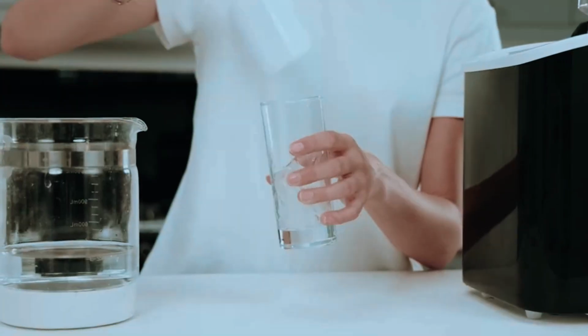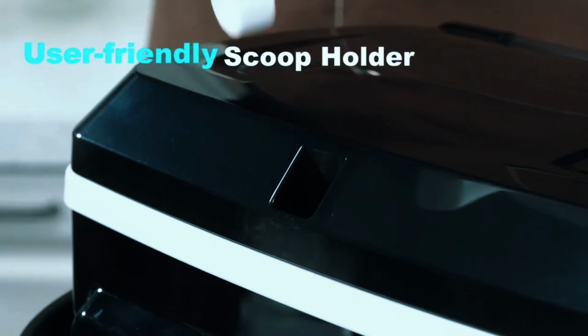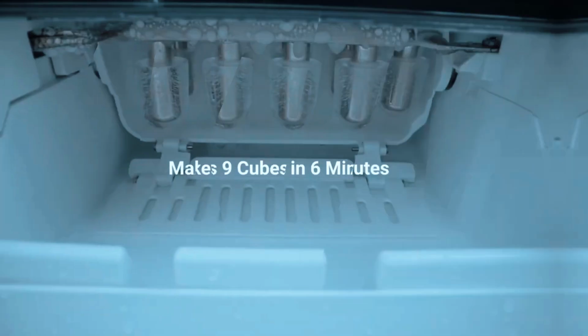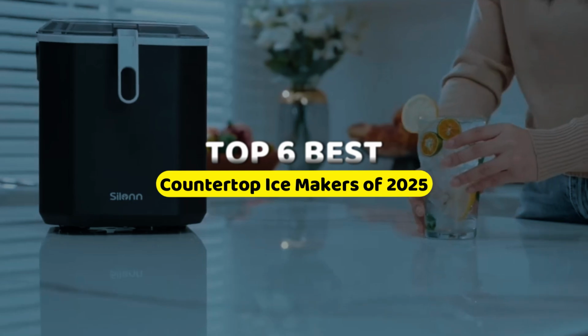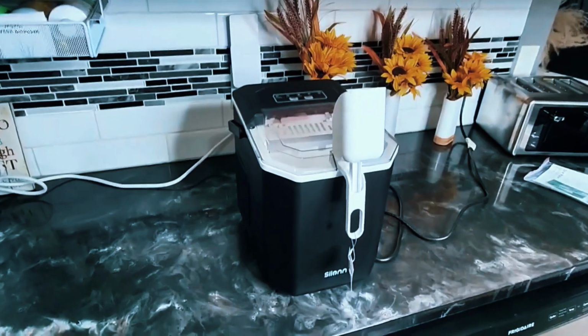If you've ever hosted a party, packed a cooler for the road, or just wanted to chill your drink fast, then you already know how frustrating it is to run out of ice. Countertop ice makers solve that problem without needing a full-size freezer or a trip to the store. They're fast, convenient, and surprisingly compact. In this video, we're covering the top 6 countertop ice makers for 2025, along with their key features and what makes each one worth considering.